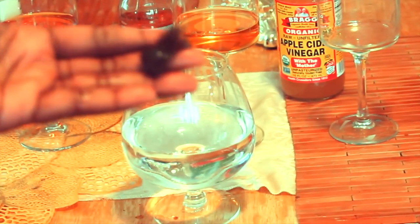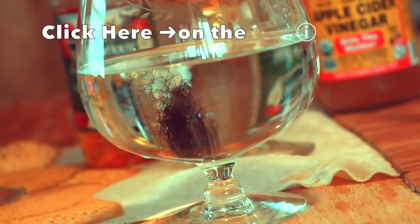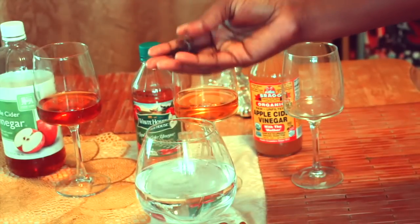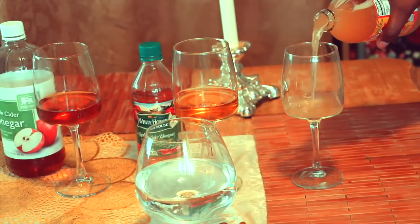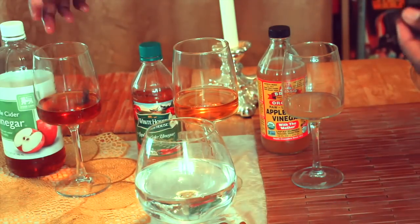So here's a high porosity hair sample I'm using for this project. If you want to know how to properly test your hair porosity, click on the eye and it'll take you to a link that'll show you how. So I wanted to put the Bragg's on the film because you had to shake it to make sure it's good and concentrated, and that's why I did that then.